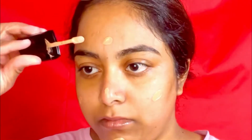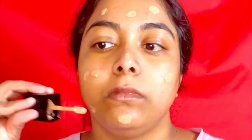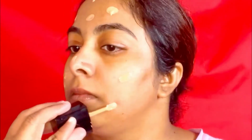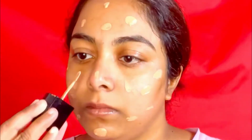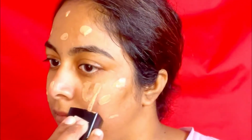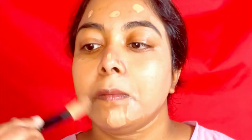Using Wet n Wild Photo Focus Foundation in the shade of Warm and applying it to my complete face and neck. Blend the foundation using a foundation makeup brush and spread it deep into the skin and neck. Don't forget to blend the foundation onto the ears.